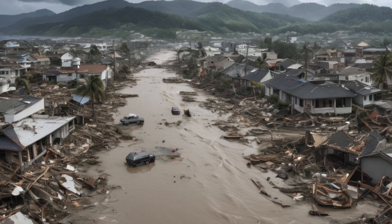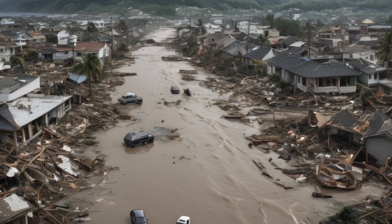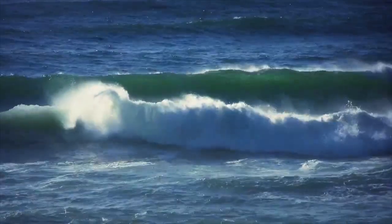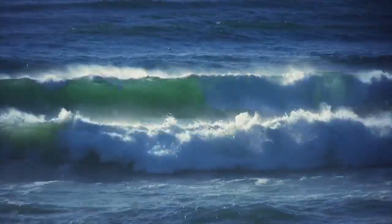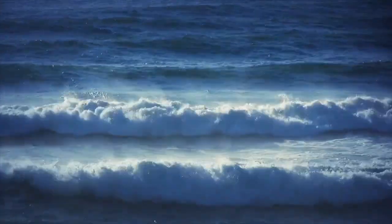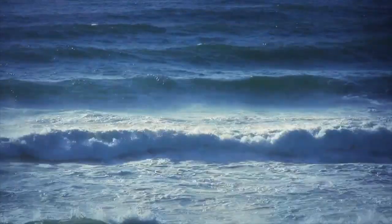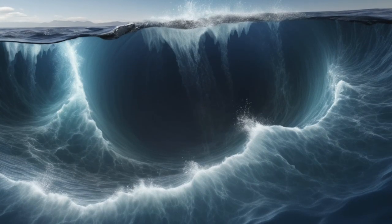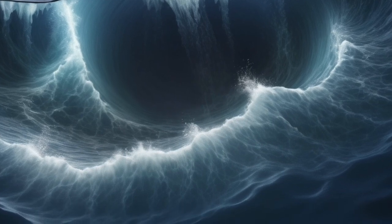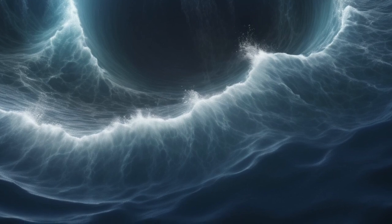And one of the most devastating examples of a tsunami occurred in December of 2004 when a powerful earthquake off the coast of Indonesia triggered a massive tsunami. This tsunami affected countries across the Indian Ocean, including Thailand, Sri Lanka, and India. The waves reached as far as Africa, and more than 200,000 people lost their lives as a result. The 2004 Indian Ocean tsunami serves as a tragic reminder of just how dangerous and unpredictable these natural disasters can be.